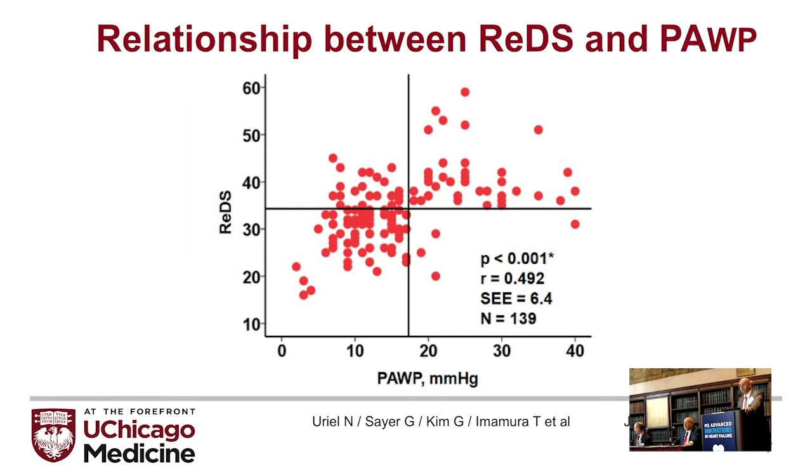And this is actually very important. We did not expect to see a direct correlation between the two values. We understand that volume builds pressure, and as such, we just want to know when we need to act. So let me guide you through the four quadrants that we can see here. The first quadrant is one in which the pulmonary capillary wedge pressure is low and the ReDS is low. You can see we have a lot of patients like that, and it seems to be in agreement with each other.